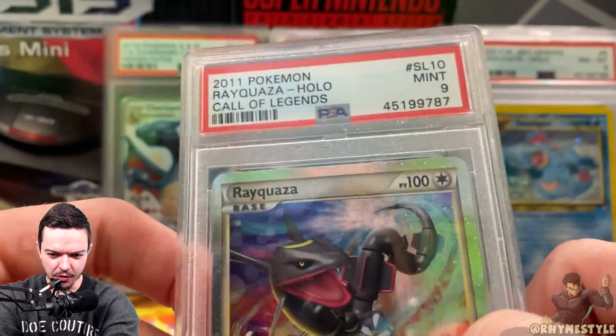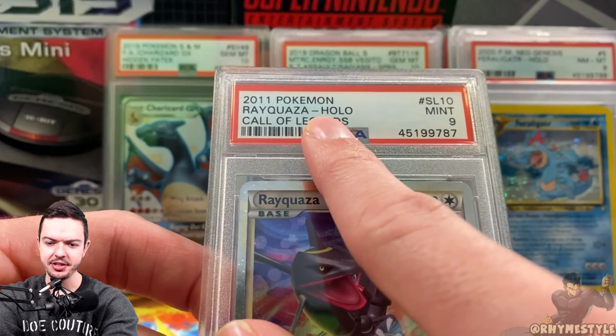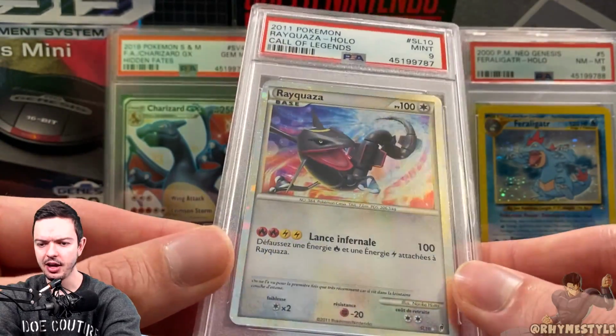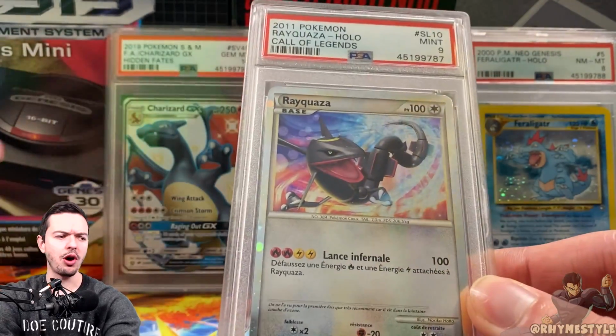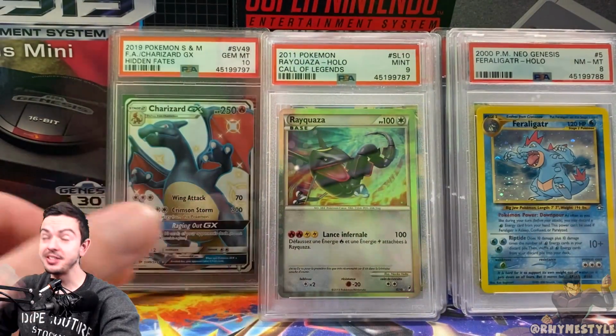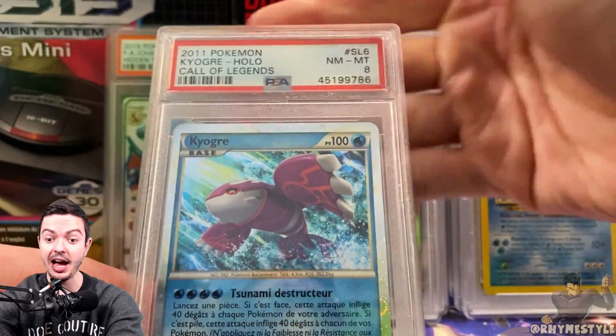You know what's weird is I submitted this as a French card, and I'm surprised that they actually graded it as an English card. I don't know if that was an error, but I feel like that would throw off the overall pool of how many Rayquazas exist in English. But yeah, this is Kyogre. This is going to be a 9.